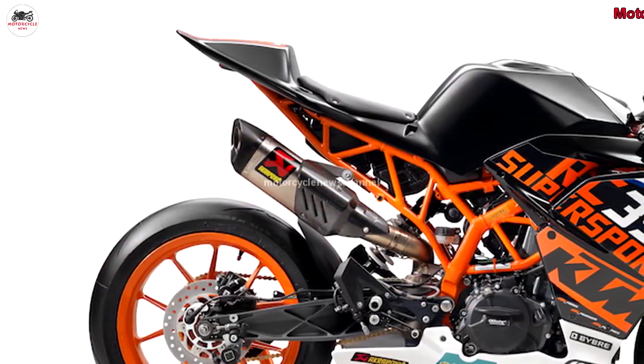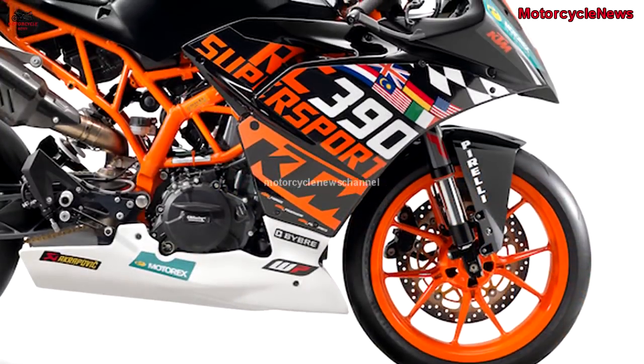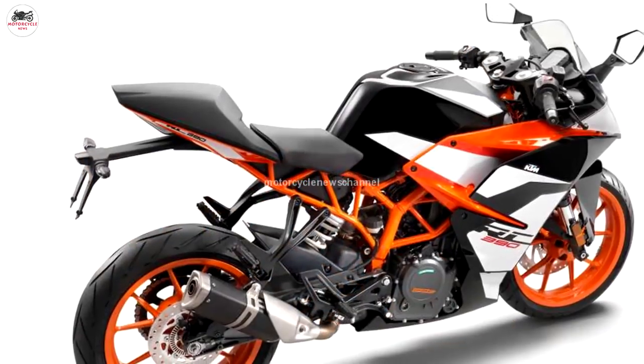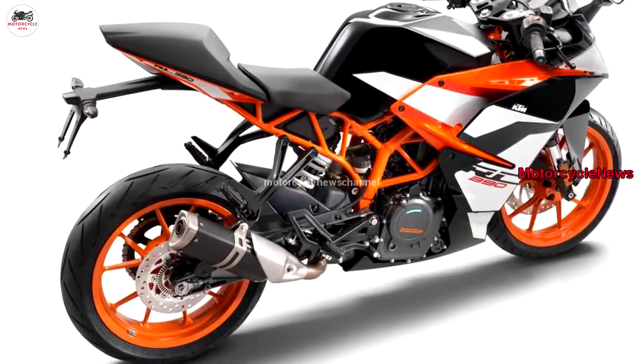The 2018 KTM RC390 R itself will cost €8,500, while the race kit will set you back €11,000. And, according to KTM, the kit cannot be retrospectively fitted to older RC models.